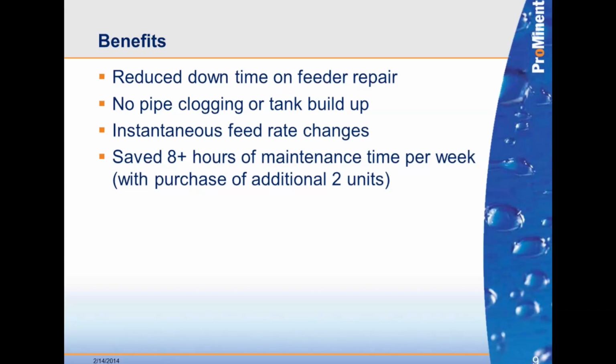Fairly simple. The third one on the list, the instantaneous feed rate changes, was the other main thing that they wanted. They wanted to be able to control this, be able to change it, be able to tie it into their SCADA system, which they couldn't do with chains and gears. They were able to do that because they upgraded all their electrical stuff this past year. So those are the two things that we tried to get.